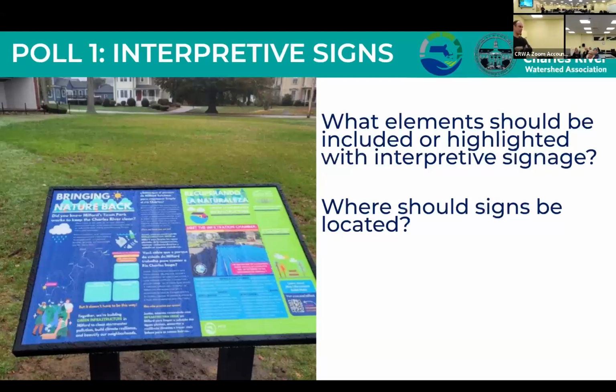Okay, that's a great comment. Locate signs near those pedestrian bridges. Well, also the places where people frequent, like where the pool is and where the playground is. I don't know whether Parks and Rec is still going to have some sort of a community building, but places where people are already congregating.